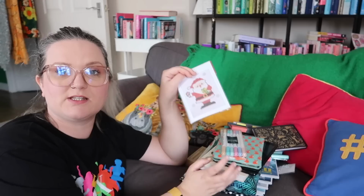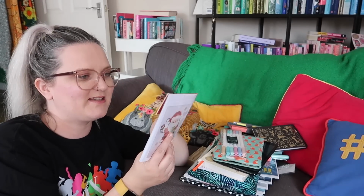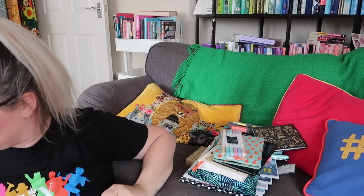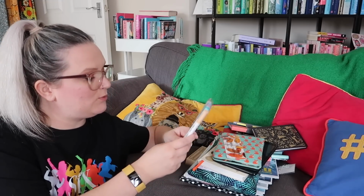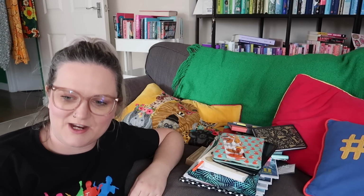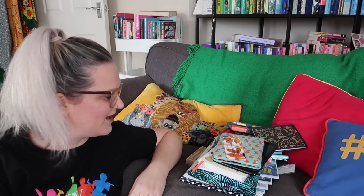I've got a Christmas cross stitch, which I think my friend Emma bought for me. I haven't got around to doing it, so I will do that this year. Then I've got some more dual end markers. I think I might put these sort of things in my stationery box. The boxes I allude to are old Lush advent calendars. One's got stationery in and one's got birthday cards and things like that.